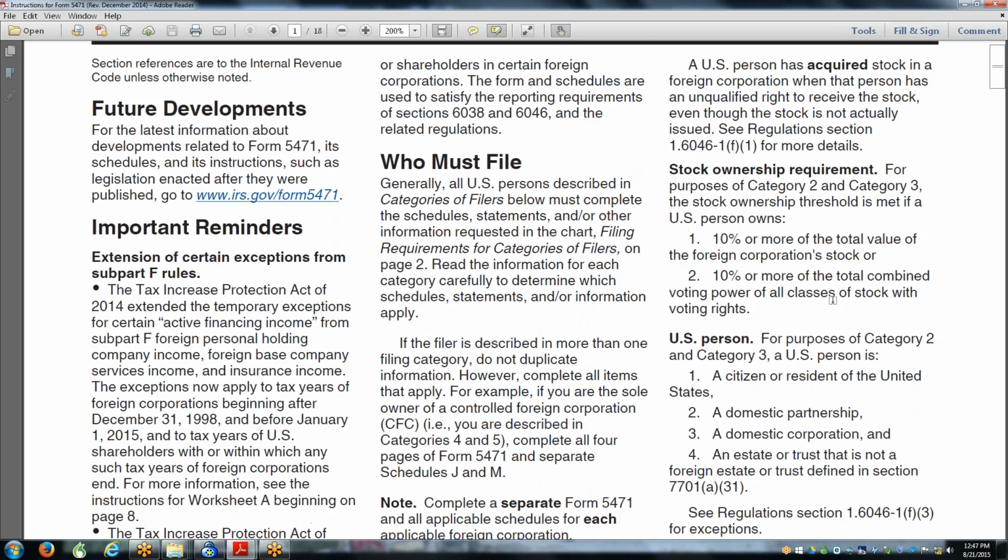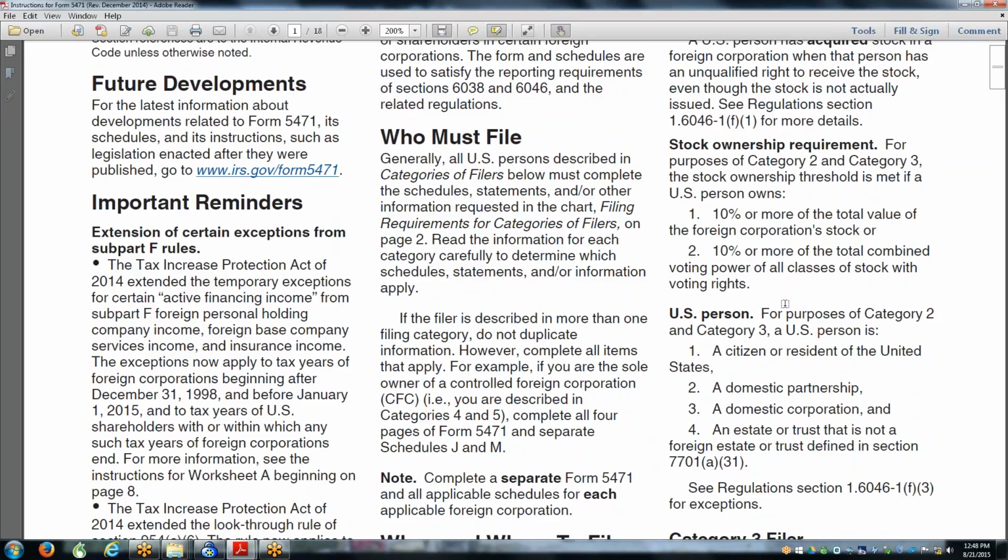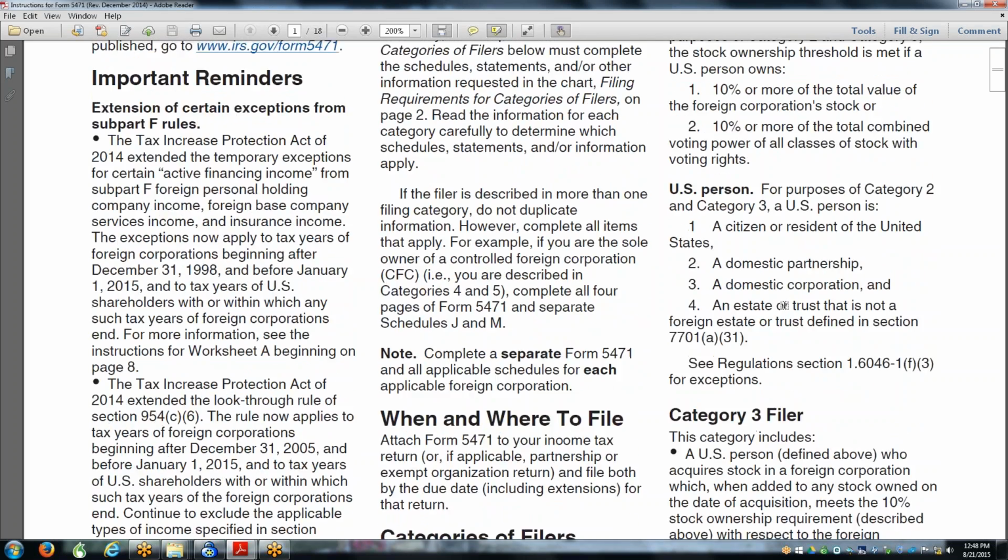They like to talk about the stock ownership requirement for Category 2 and 3, which is what we're working on now. And the threshold is met if 10% or more of the total value of the stock of a foreign corporation, or 10% or more of the total combined voting power of all classes of stock with voting rights. So they're trying to cast a broad net. They're not looking at the constructive ownership rules. Remember, we saw that on Schedule O? So this is just who has to report, and you do not report under the constructive ownership rules. That is to determine if you have a controlled foreign corporation.